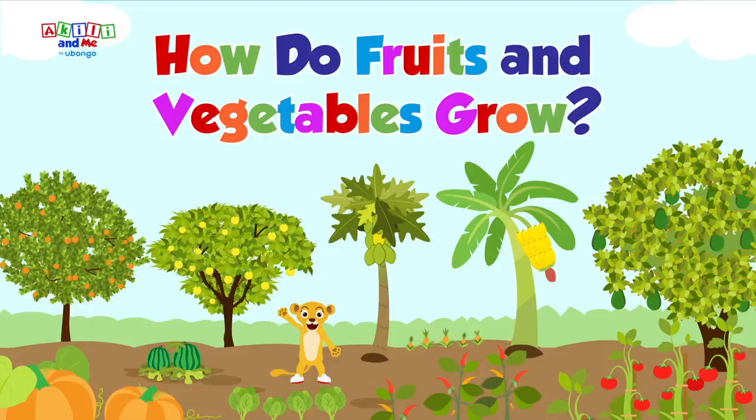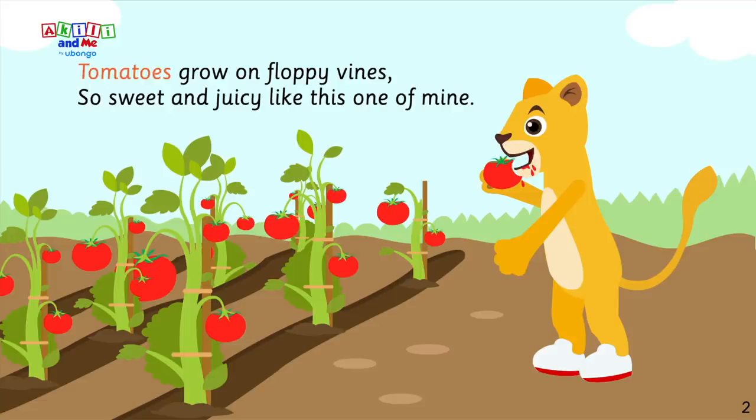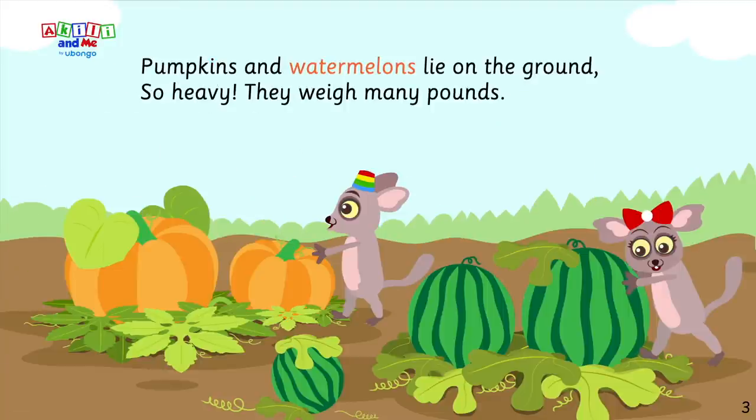How do fruits and vegetables grow? Papayas and avocados grow on trees, way too high to be reached by little me. Tomatoes grow on floppy vines, so sweet and juicy like this one of mine. Pumpkins and watermelons lie on the ground, so heavy they weigh many pounds.